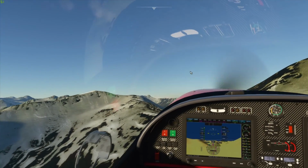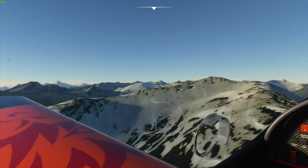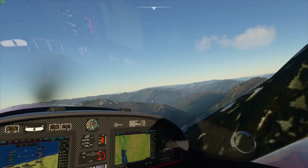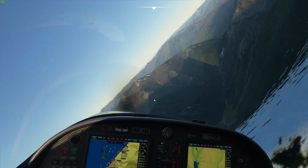Okay, so that's the safest way to tackle this ridge, and I've still got the room to turn around there if I need to, and I'm going pretty quick, so I could reduce the speed. And that's it, we made it.